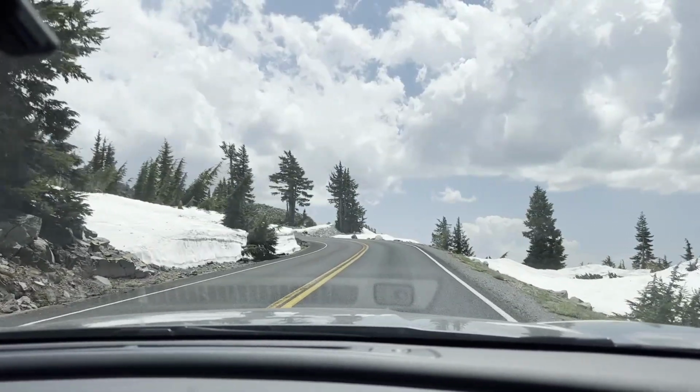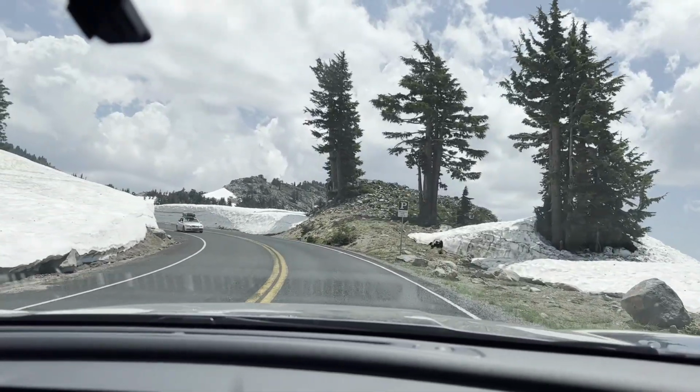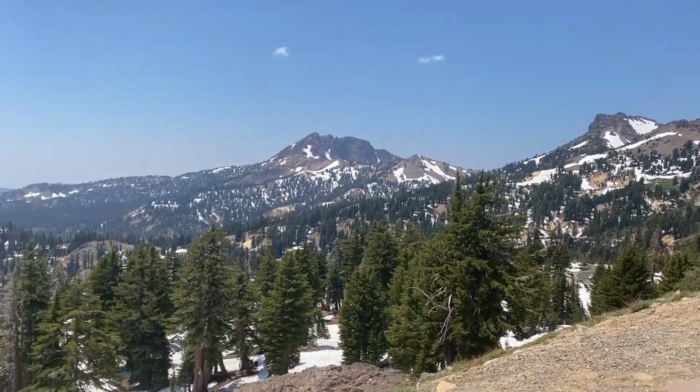Okay, so after stopping to play in the snow for a bit, we got back on the road and started driving for our first hike, which actually ended up being closed due to all the snow, which, keep in mind, it's July. Literally summer, and there's still snow. Absolutely crazy.